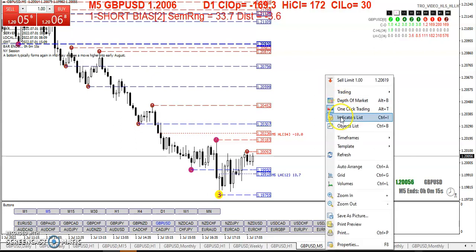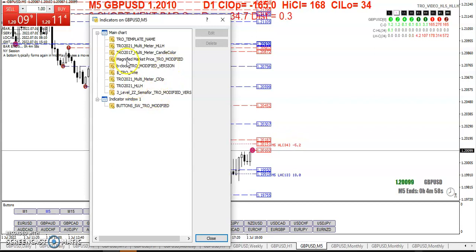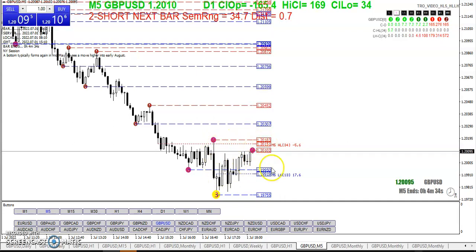And I can just show you which indicators I'm using. So that's the TRO 2021 multimeter close open right there. And then the candle color is the TRO 2017 multimeter candle color. We just put in a 2-ball. So we'll see if they take it up to a 3-ball. Because I guess there was some news or something came out and it got rejected at 18. So there was a big push there. I'm just wondering if it's going to come back up into that area. And we'll have to see what happens.